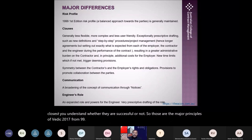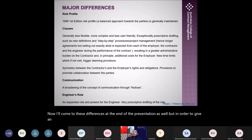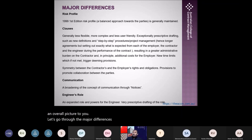I'll come to these differences at the end of the presentation as well. But in order to give you an overall picture, let's go through the major differences from 99 to 2017. The risk profile between the contractor and employer is the same. They have kept the 99 first edition risk profile in 2017 as well, so it is maintained.